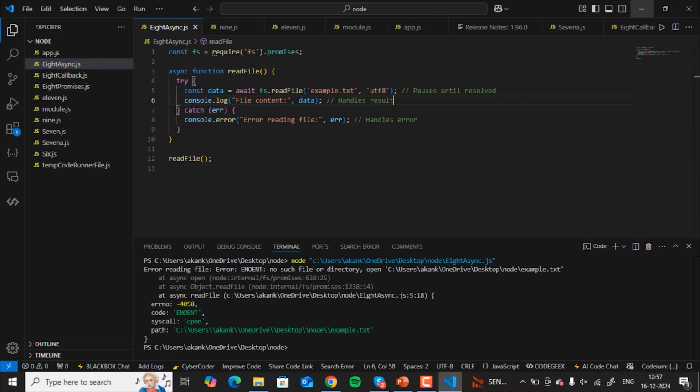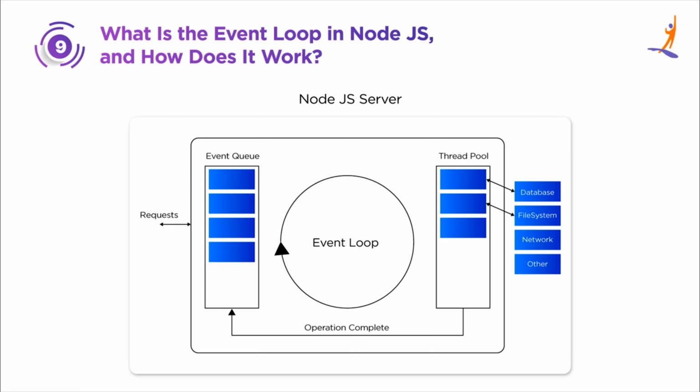Okay. Moving ahead with the next question, which is what is event loop in Node.js and how does it work? So we already discussed this event loop quite a number of times in our previous questions also. So Node.js achieves asynchronous programming through its event-driven architecture. And the core mechanism behind this is the event loop. This loop continuously monitors for completed tasks, executes the corresponding callbacks, and ensures the application remains responsive.